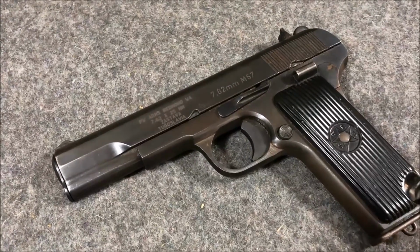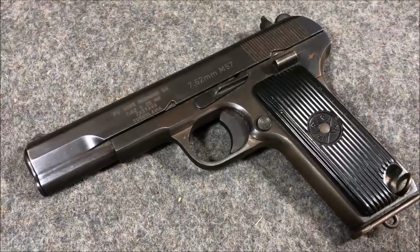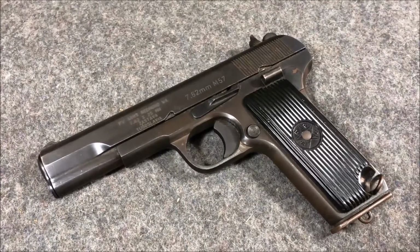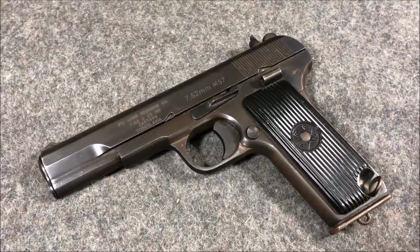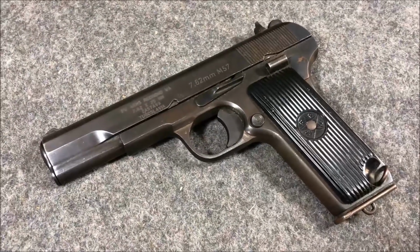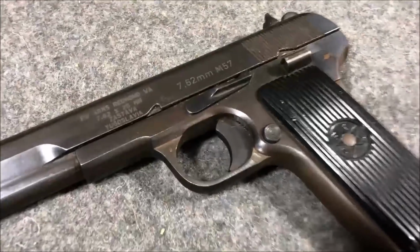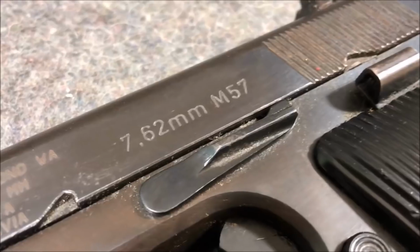So yeah, if you can get one of these original military configuration M57s, they should be going for about $275 to $300 if you can get one. I'd highly recommend getting one. The only reason they're so far down again is because of the ammo, but they still make the top 5 lists. So number 4, we've got the Yugoslavian M57 Tokarev.